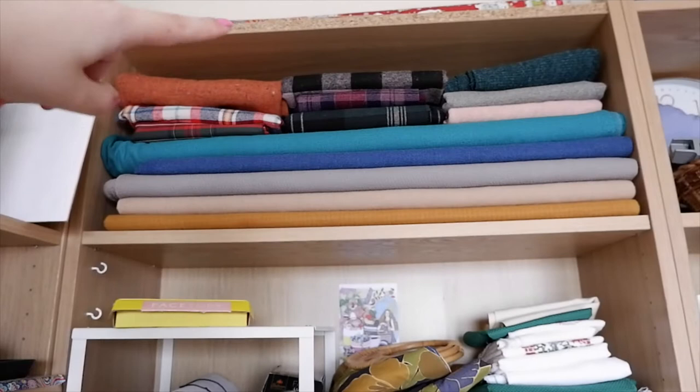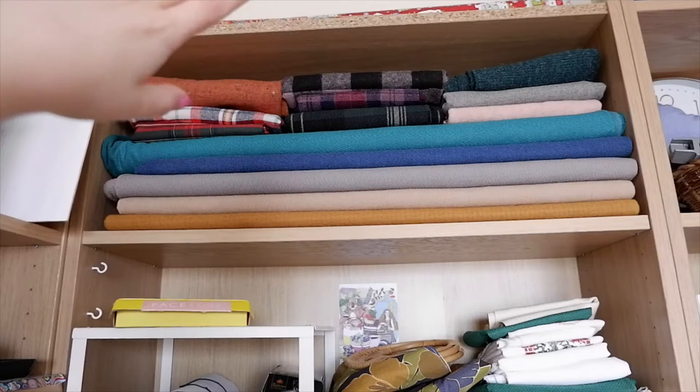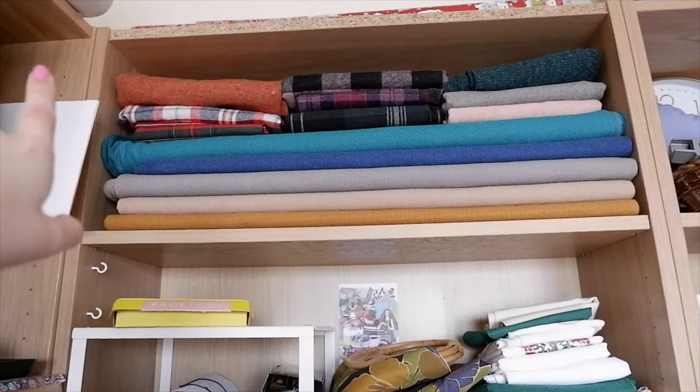At the top of my bookshelves, where it's not even a bookshelf anymore, I have wrapping paper that I keep there just in case I need to wrap something, like Christmas wrapping paper and stuff. And on this side, I didn't show you, but that's where I keep the case for my typewriter.